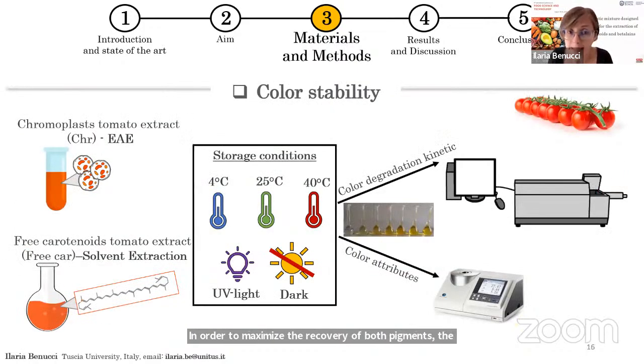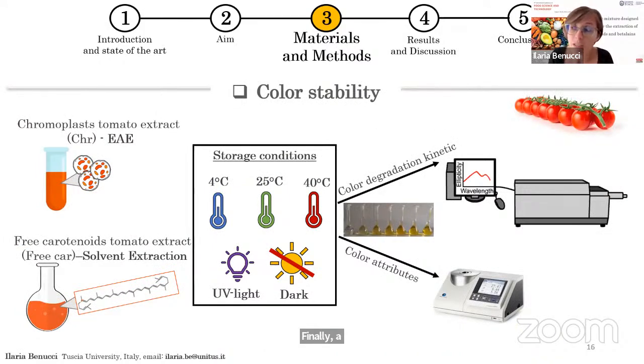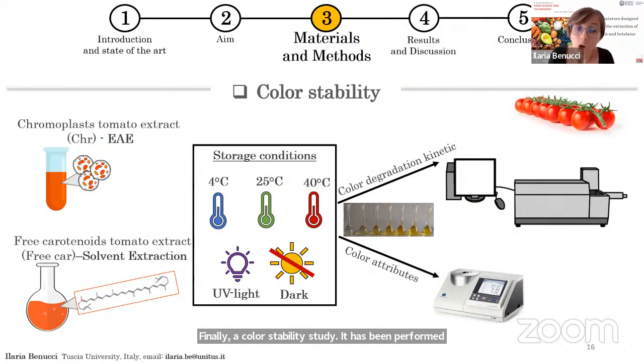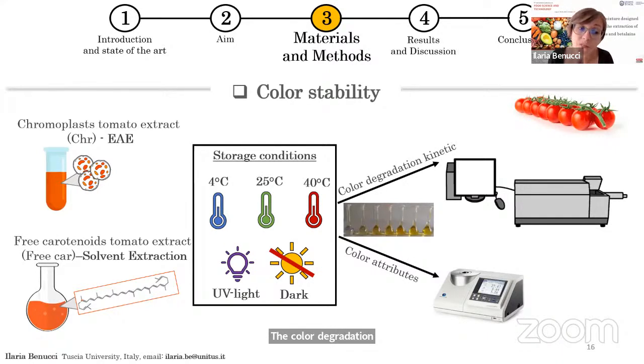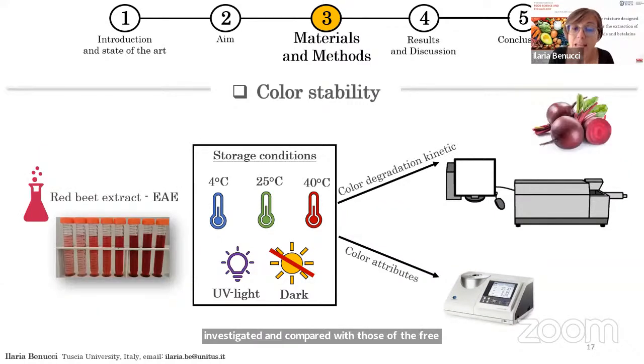Finally, a color stability study has been performed storing the chromoplasts, tomato extract obtained by enzyme-assisted extraction under different conditions of temperature and light exposure. The color degradation kinetic and the color attributes have been investigated and compared with those of the free carotenoids tomato extract recovered by the classical solvent extraction. The same stability study has been performed for red beet betalain extracts recovered by enzyme-assisted extraction.